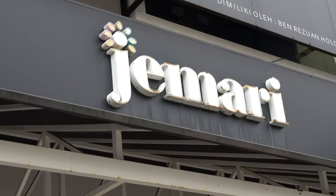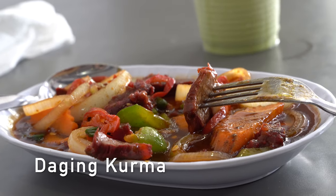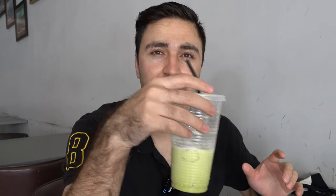So I just came to this restaurant here. It's just in front of the Laman Seni 7. It's called Jamri, and I ordered daging kurma daging. It's beef curry, and I ordered it with Thai green tea. It's delicious, and I'll have my lunch here.